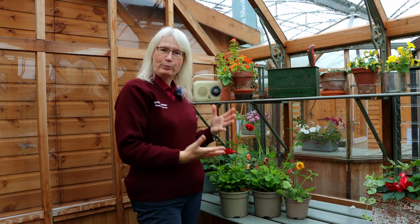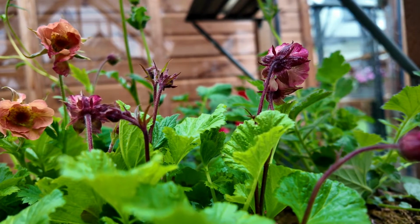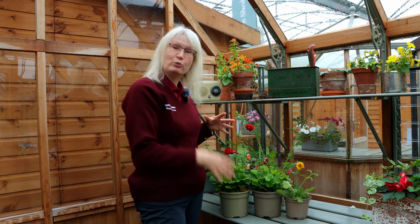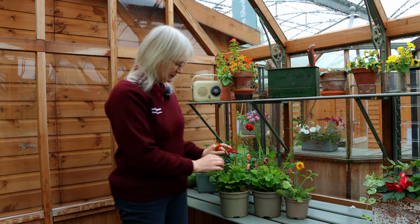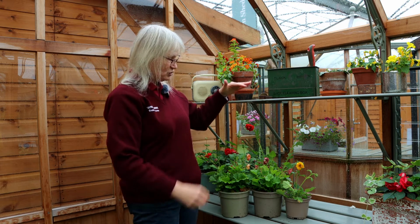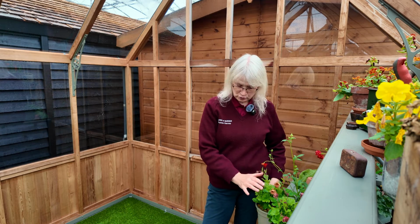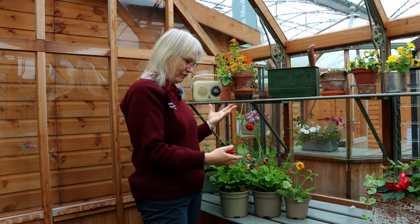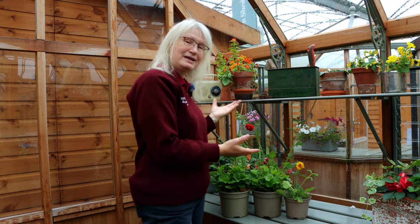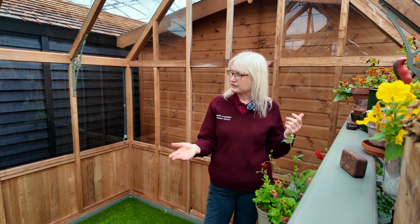These are really popular, very hardy perennials. In the UK, the rosette of leaves at the bottom will stay evergreen, and then the flower spikes will come up, some of them to about 60 to 70 centimetres. Some of the varieties are shorter, so will be about 30 centimetres, and they will be covered in flower from spring, so mid to late spring, and many of them will repeat flower all the way through to the end of summer.